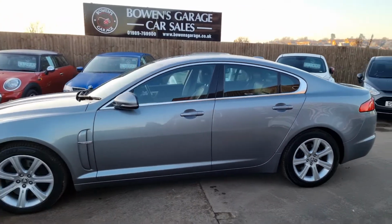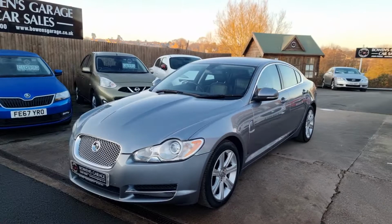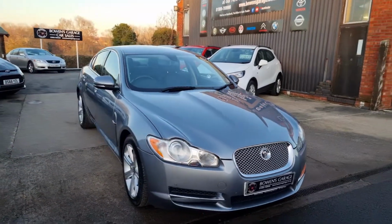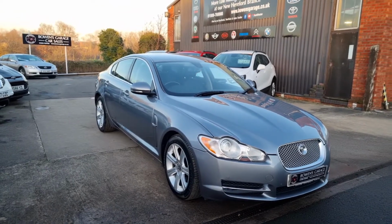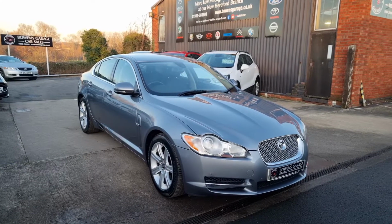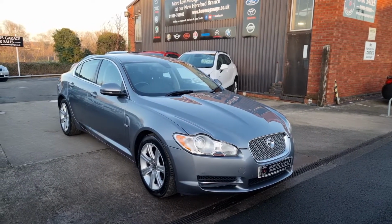2009, 59 plate Jag XF Luxury, 3 litre diesel, 47,000 miles, 2 owners from new, 11 service stamps in the book including the cam belt. Finance available from £250 a month with a 10% deposit. And the car will come supplied with a fresh MOT, 2 remote keys and our standard 6-month nationwide covered in-house supplied warranty.